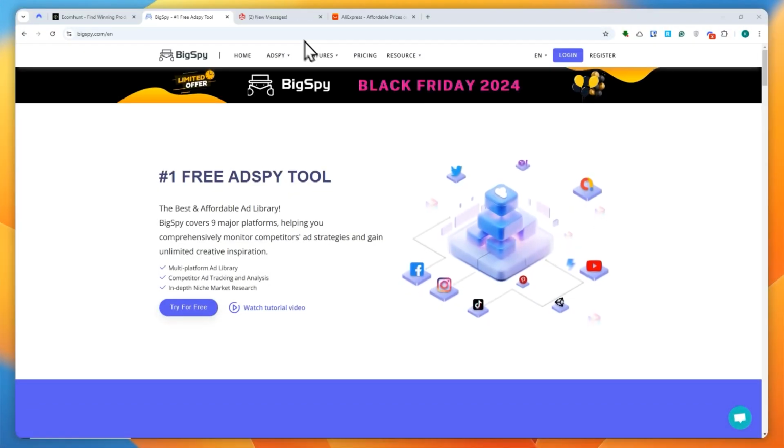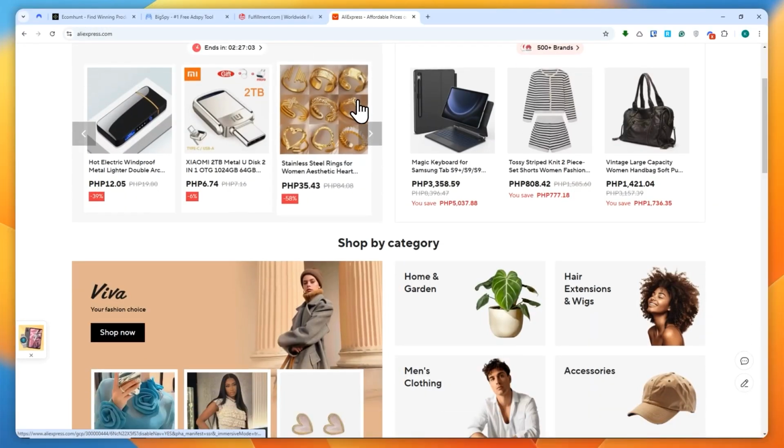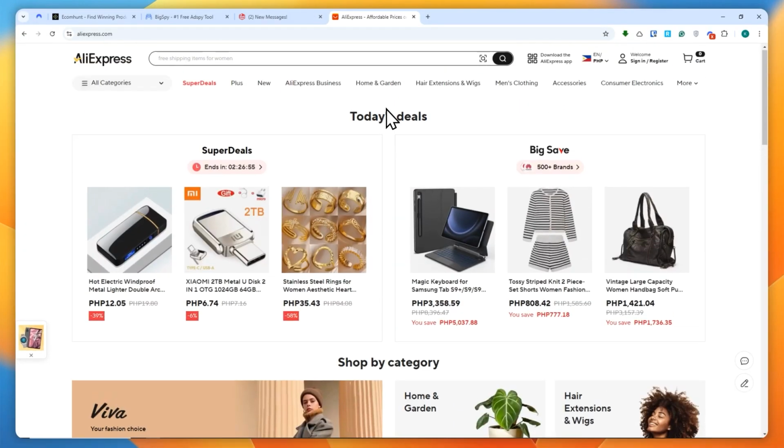So let's get started. So now, AliExpress here claims that they have a 5-day shipping time on some products, but don't be surprised if it actually takes 2 weeks or longer. While it's useful when you're just starting out and testing the waters with small purchases like $5 or $7, it's risky for a full-scale drop shipping business.